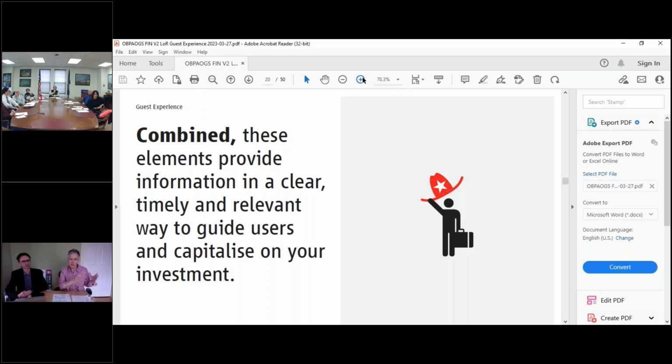So taking these three elements, it's a recipe. They're the three main ingredients, and we combine them together. So ideally, the end result is having information that's clear, timely, and relevant in the way that users move through a space or use a product or service. And the impact of this is capitalizing on your investment. So we'll talk about that a bit more at the end. Go to the next page.